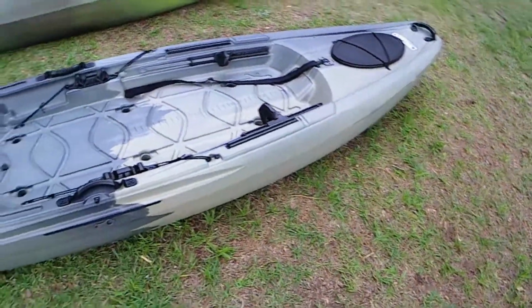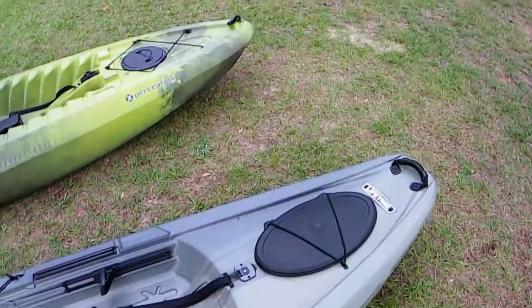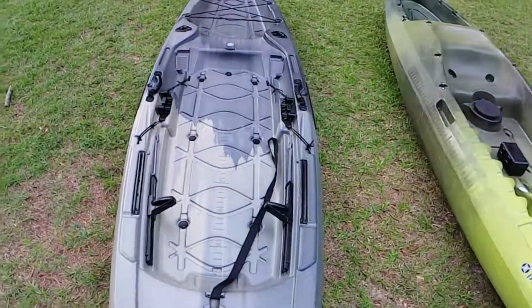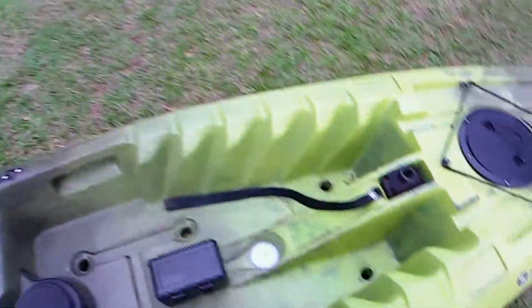All in all, I think it's going to be a good little boat. We bought it. Actually, we bought both of them to use as spares. My wife is going to be using this one until she decides on which boat she wants to be hers. Let's see if I can get these turned over and show you the undersides of them.